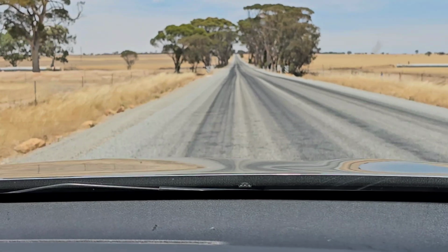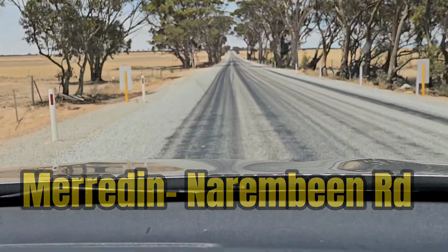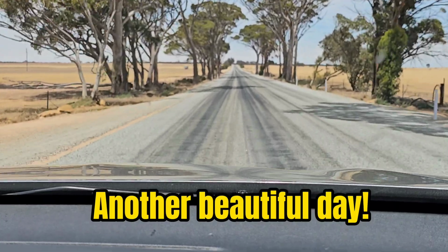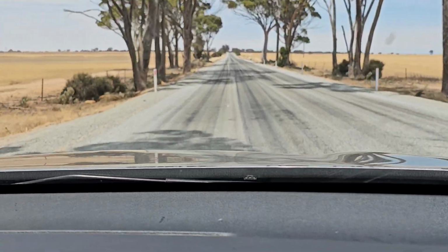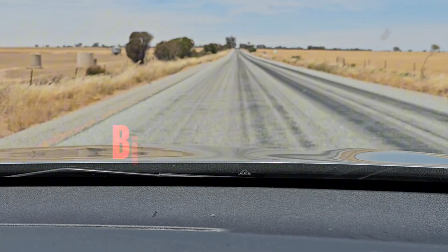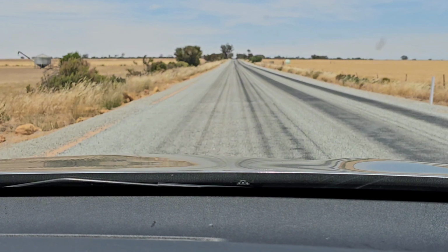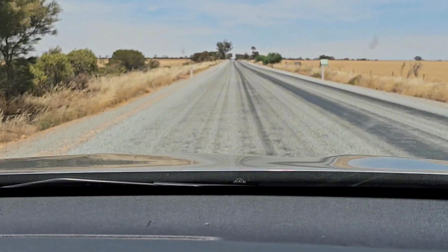Okay, we're just on the Merredin-Narambeen road, going down to Narambeen. And I've never been on this road the whole way before. I think I've only done a part of it before, so it's something of a new way for me. I've got a very strong headwind, so I don't think the fuel economy will be quite as good as what it was going to Merredin, but hey, I'll do my best.